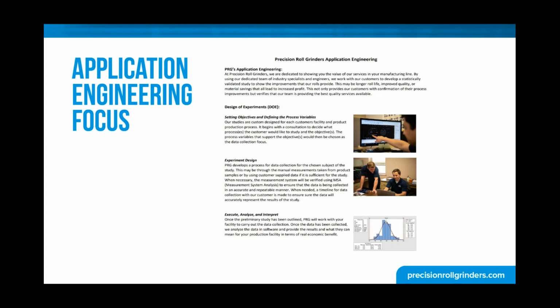At PRG, for these studies, we have a dedicated team of application engineers. We come in to work with customers to design those experiments, and this is our job to do. So we are dedicated full time to helping make these studies happen.